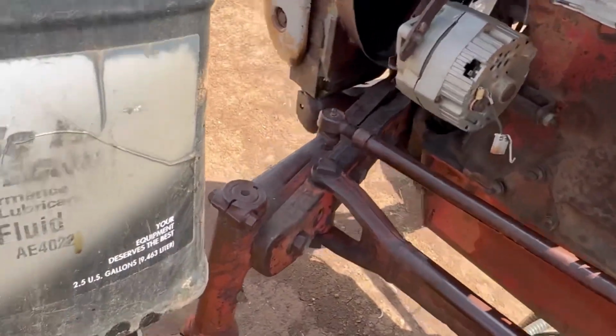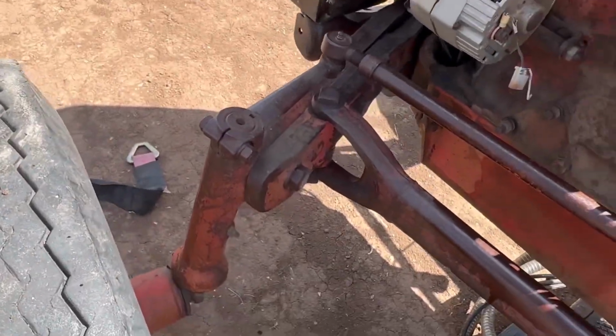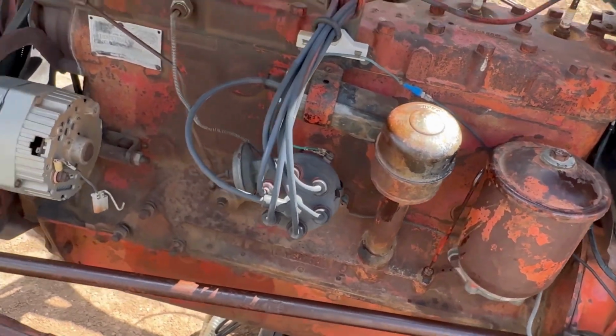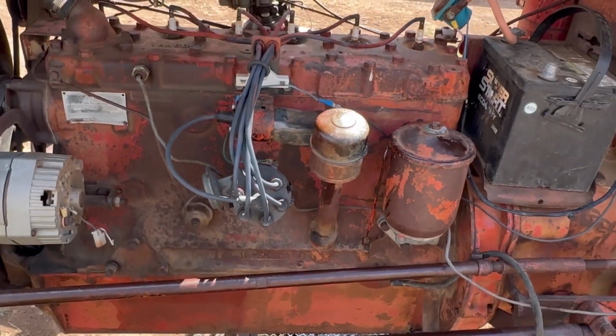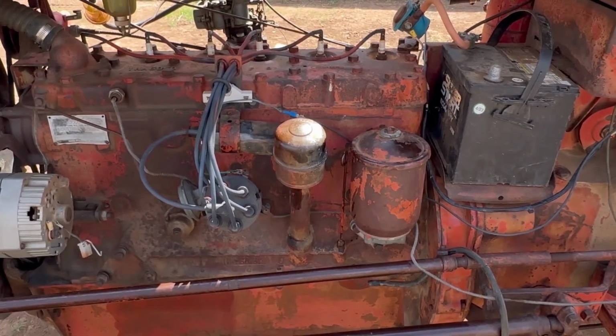This is what I added to it. It's pretty well just universal tractor fluid. Have a whole pallet of it. Use it in everything, nothing else is blown up, so this shouldn't either in theory. But yeah, I thought maybe you guys would like to see that.